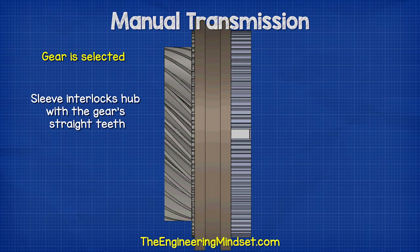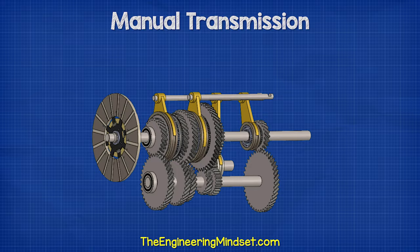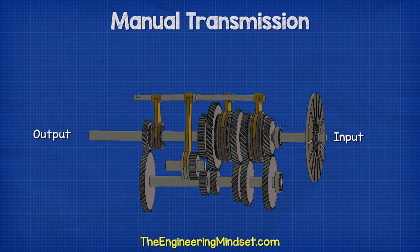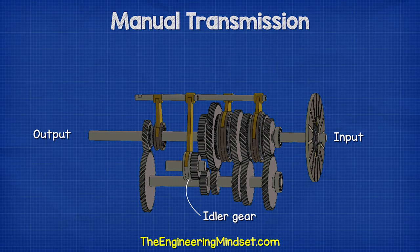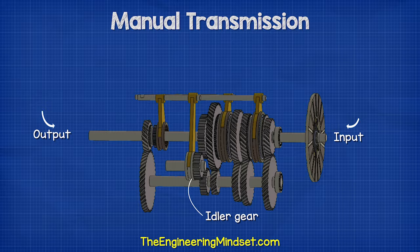To reverse the car, we need to bring the car to a complete stop. An idler gear is then pushed into position with both the output and the counter gear. All three gears are straight cut, which is also known as a spur gear. The idler gear is free to rotate. This allows it to slide into position when the car has stopped. Now the output shaft will rotate in the opposite direction.